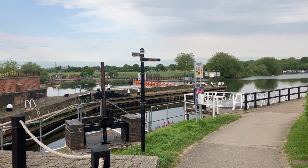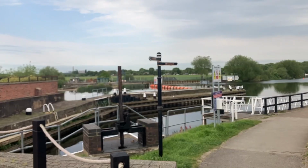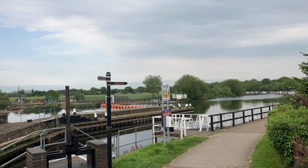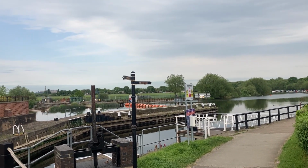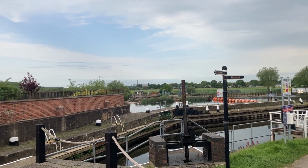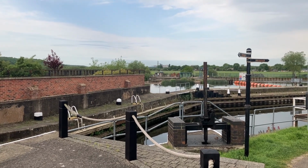Yeah, the orange barriers there are to stop you going down the weir. It can be really dangerous along here when it's in flood. I mean, it looks lovely today. This is one of my favourite spots, it really is. I love it round here. Ratcliffe Power Station right in the distance.